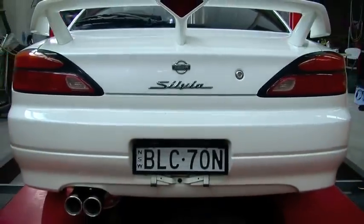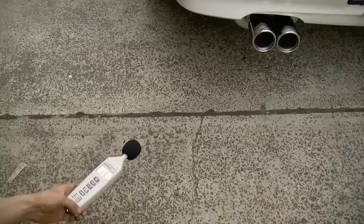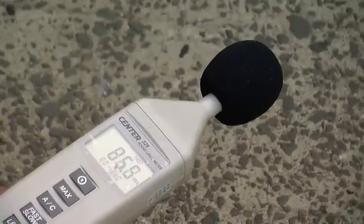With the exhaust all fitted up, we're going to do a quick decibel test to make sure we're legal. And it's all good.